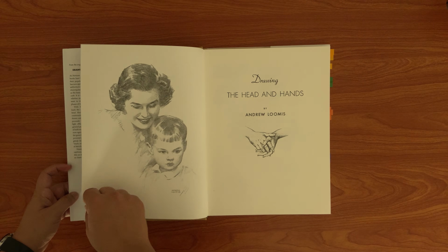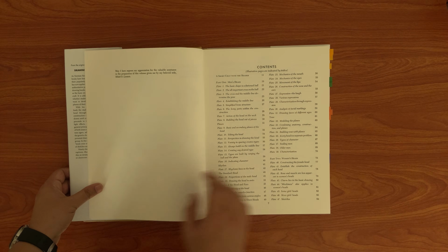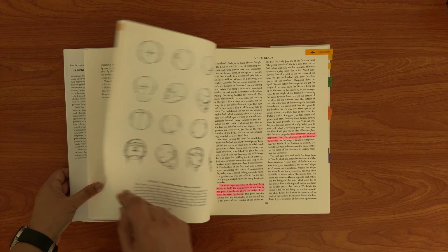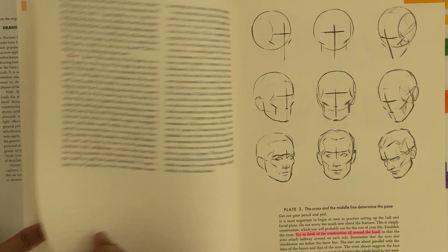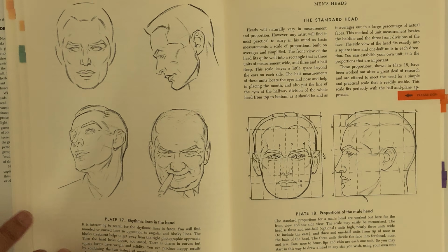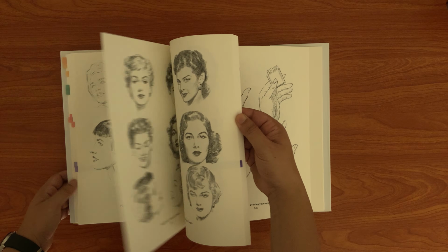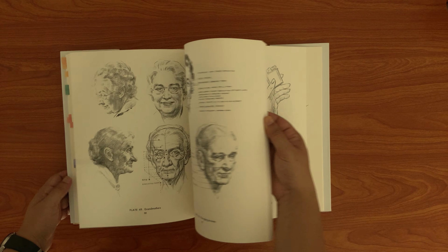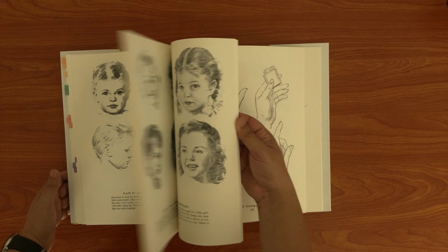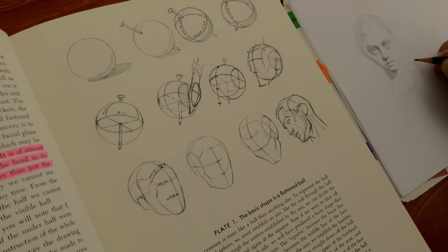For my last book, I'm going with an unknown classic that I doubt anyone has heard about, Drawing the Head and Hands by Andrew Loomis. I know you've probably already either read the book a dozen times or watched a few hundred tutorials on it, but I love the utter simplicity of this book, which has completely revolutionized how we draw faces by reducing it into a simple and repeatable process.